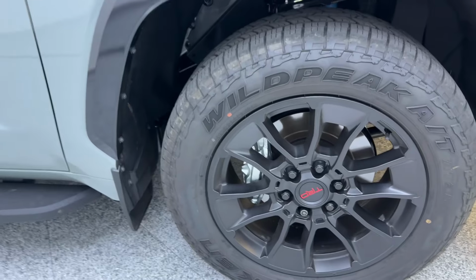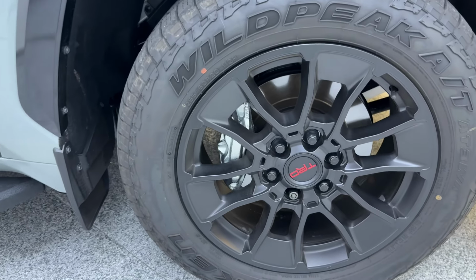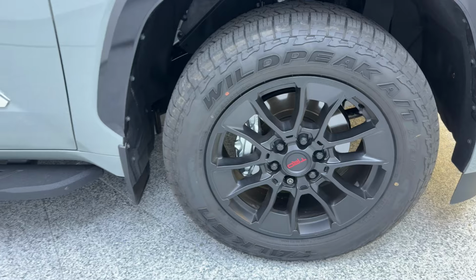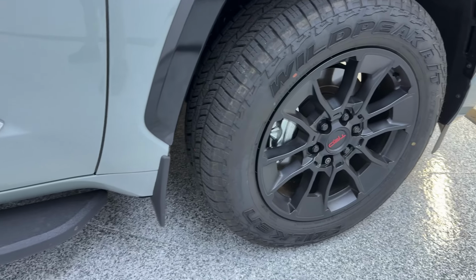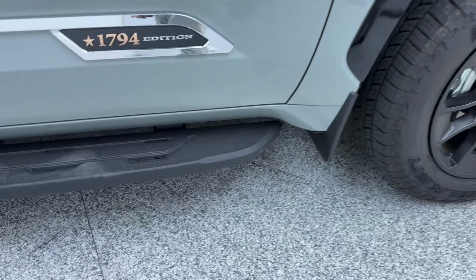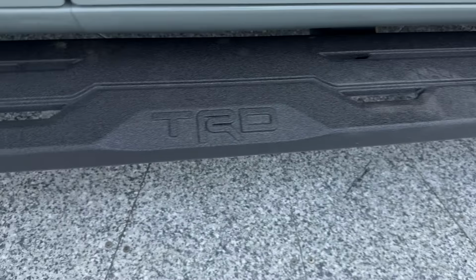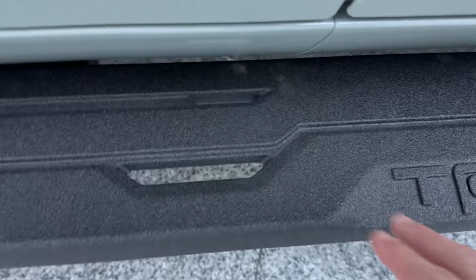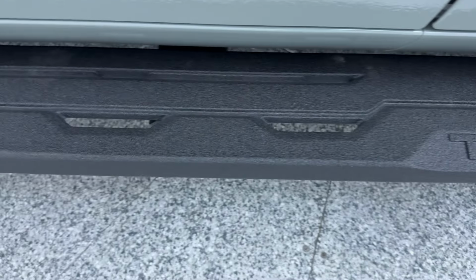Do have these TRD wheels, which have become a signature for their TRD variants. Big thick sidewalls there. One other thing that goes along really well with those TRD wheels are these TRD running boards here. They're kind of that thick Rhino Lining-esque material, super grippy.